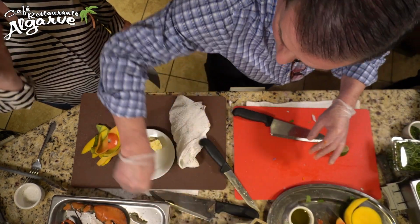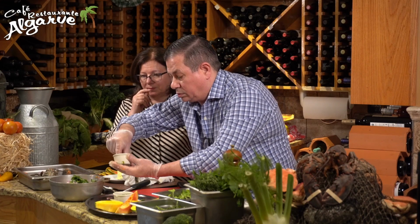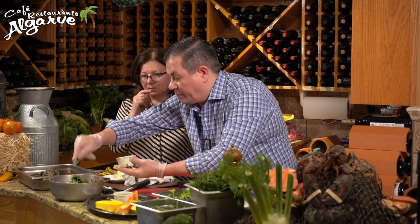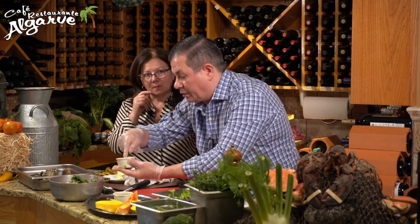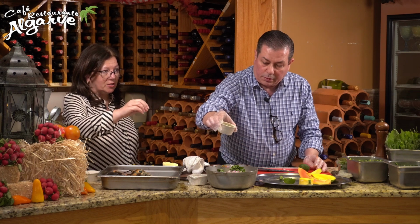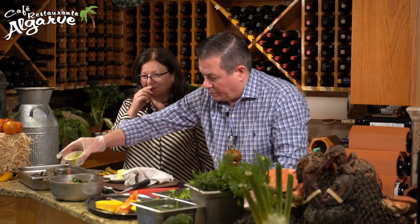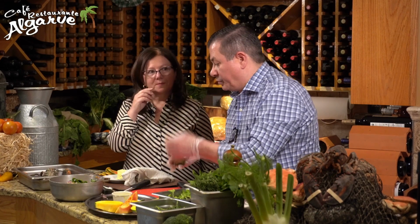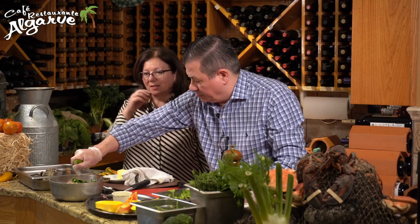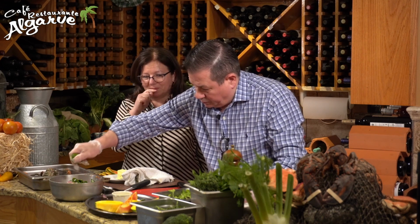A little salt. He's not going to put anything else spicy in there because it already has the chili peppers. And the Portuguese olive oil. And then the secret ingredient here is the lime, that little lime juice.